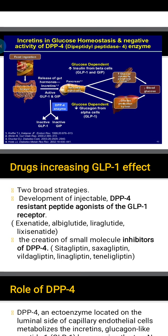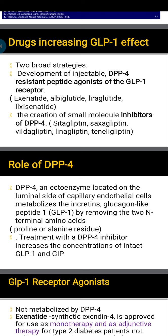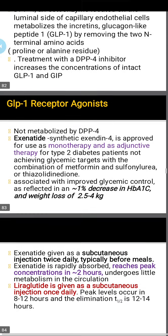And DPP4 inhibitors will prevent the degradation of the GLP-1, because GLP-1 has a half-life of only 1 to 2 minutes. So sitagliptin, saxagliptin, vildagliptin, linagliptin, teneligliptin will inhibit the degradation of the GLP-1. Thus, endogenous GLP-1 will have a prolonged effect, and the GLP-1 agonist is given exogenously and will have a similar action of the GLP-1 because it is not inhibited by the DPP4. So the role of DPP4: it is an ectoenzyme located on the luminal side of the capillary endothelial cell, and it metabolizes the incretins GLP-1 by removing the two N-terminal peptides. And a DPP4 inhibitor increases the concentration of intact GLP-1 and GIP.